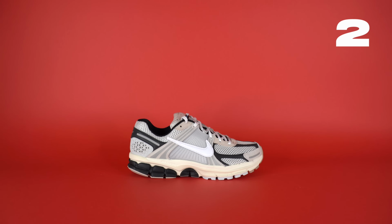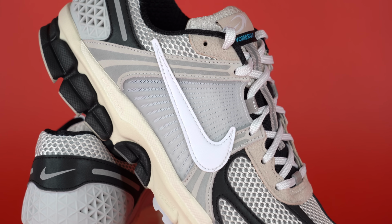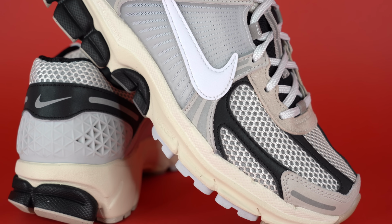Maybe even more so. Number 2, the Nike Zoom Vomero 5 Supersonic. I've had tons of Vomero 5s over the last couple years, but this is the only colorway that I really felt like I needed and I was willing to pay resale for. I think I bought this pair for like $200. Retail price is $160. So it's not like a huge markup, but it is a markup.